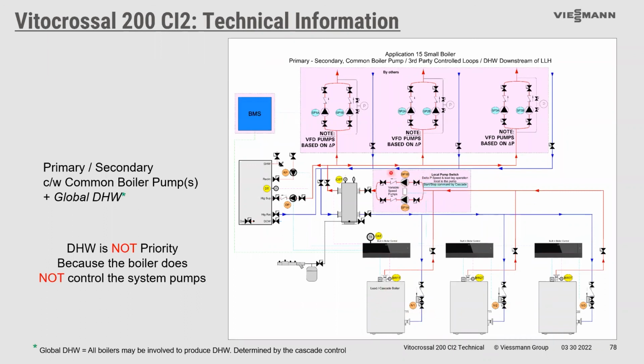And then the variable speed control is typically done by a delta P pump or a BMS control pump to maintain the speed to get the right pressure drop across the system. So we have a big primary loop here, low loss header. Domestic is downstream of the low loss header. So again, we don't have the domestic priority.